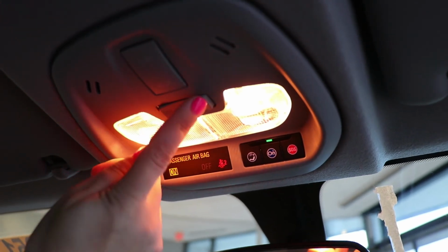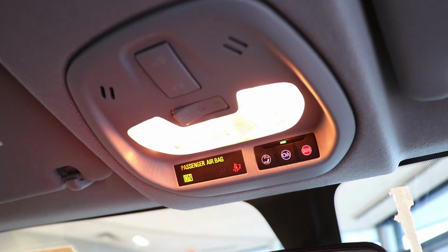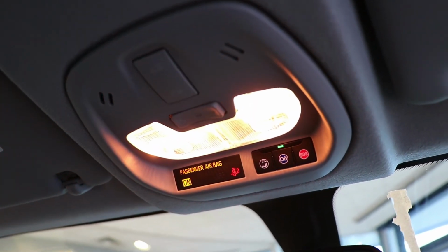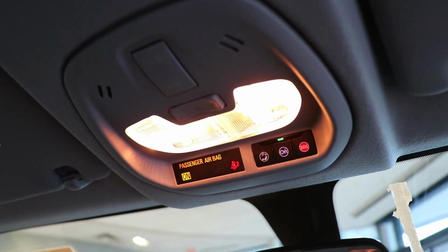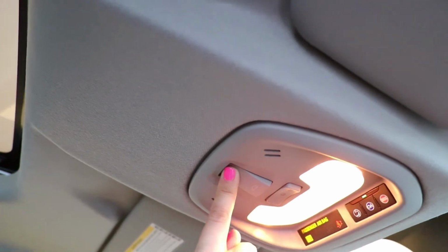There's a couple of buttons right there. So that's lights off, lights on, or we like to keep it on the door, which means anytime the door is open, the lights will come on. We also have a sunroof right here, which right now it's all the way closed. So you open this up, boom, and then there's buttons right there.